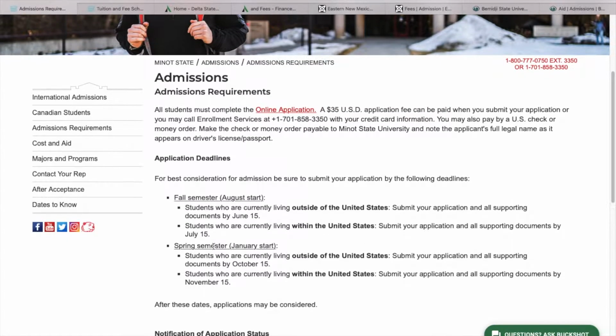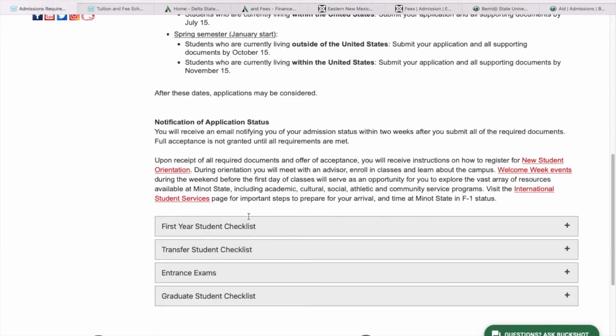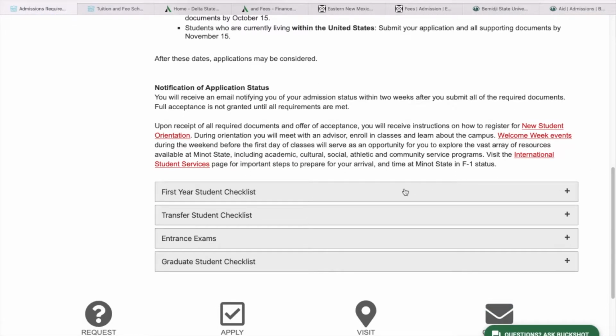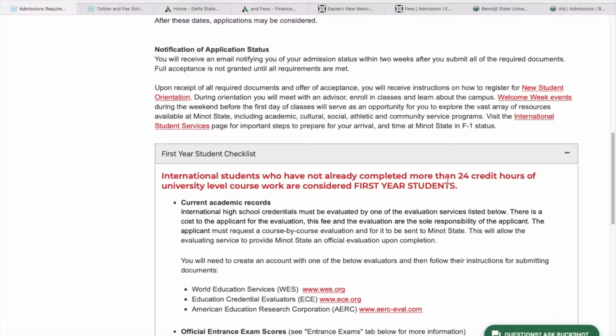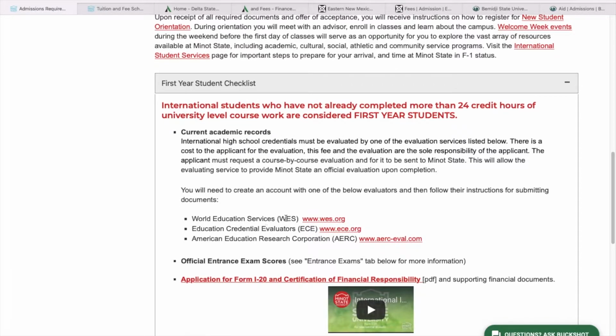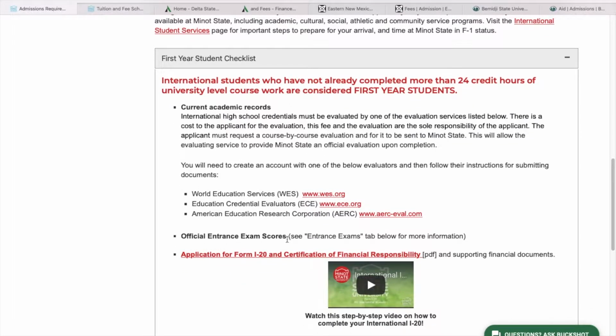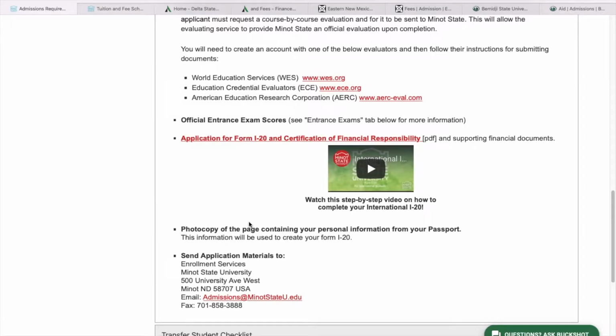And then if you want to start in the spring semester, which is typically in January, you have to send in all your documents, similar if you're living outside of the US, by October 15th, and if you're living inside the US, by November 15th. It will notify you within 2 weeks when you've submitted all your required documents. It talks a little bit about some of the checklists you need. International students who have not already completed more than 24 credit hours of university level coursework are considered first-year students. You can use one of these to translate your transcript. It also talks about their official entrance exam scores, and then you'll need your application for Form I-20 and Certificate of Financial Responsibility.